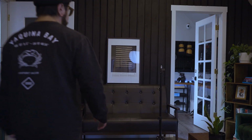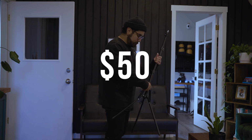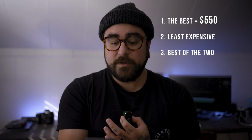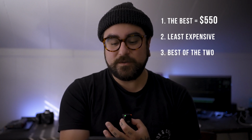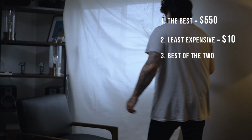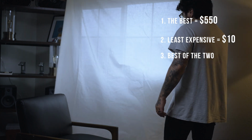If you compare it to the lantern and 120D setup that I showed you earlier in the video for the least expensive option, and I've done this one many times, you could use the tripod lighting stand for $50, the Amaran Tube Light for $55.99, and a yard of scrim for $10. This whole entire setup costs $115. If you were to take the lighting out of it completely and only use window light, you're looking at $10 just for the scrim. That's incredible.